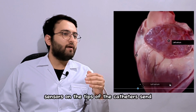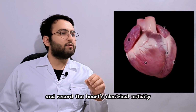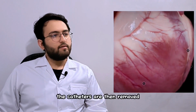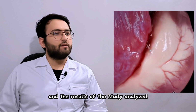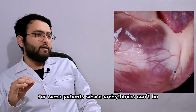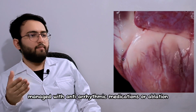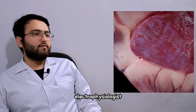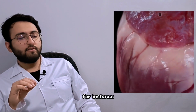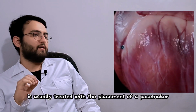Sensors on the tips of the catheters send small electrical signals to the heart and record the heart's electrical activity and reactions. The catheters are then removed and the results of the study analyzed. For some patients whose arrhythmias can't be managed with antiarrhythmic medications or ablation, electrophysiologists may place an implantable cardiac device. For instance, bradycardia is usually treated with the placement of a pacemaker.